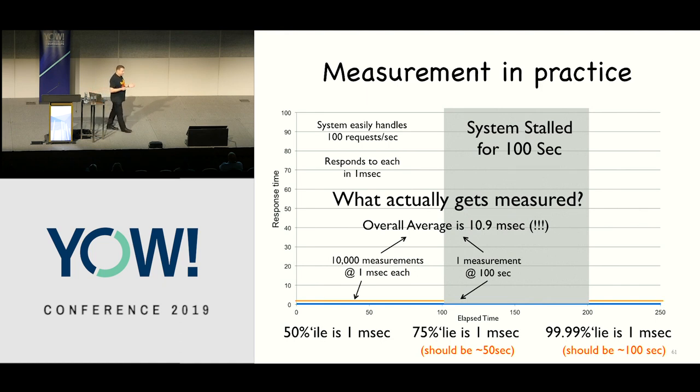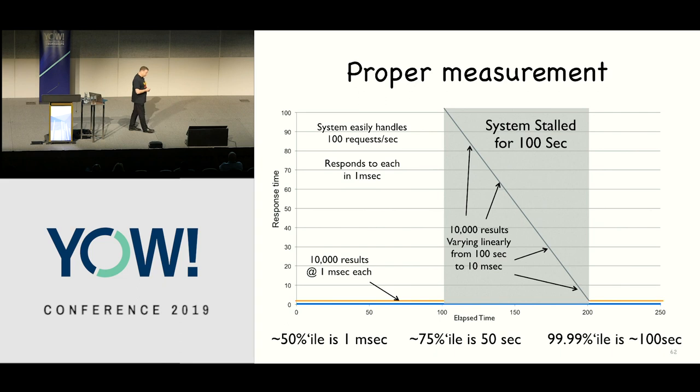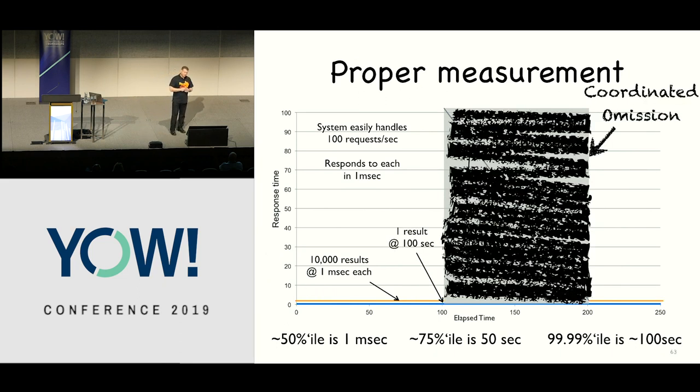Well, it's pretty simple. If we measure 10,000 results in a 100-second period, we should be measuring 10,000 results in any 100-second period, not just in the good ones. And if we actually spent the time to do that, we would get all this data, and if we did the math on it, we would get exactly the description we expect. Coordinated omission is the act of eliminating the bad results. Coordinated omission of data, not random omission of data, but we take the bad stuff and we erase it. And unfortunately, our systems tend to do that immediately on their own.